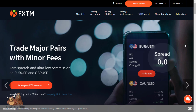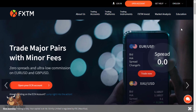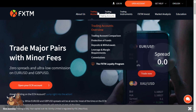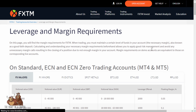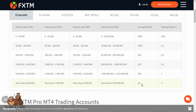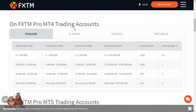ForexTime. Now, this one is one that a lot of people know around the world. Not as old as Avatrade as well, but they have numerous advantages due to the fact that they have ultra low commissions or zero spreads. The trading accounts, they have different trading accounts. The leverage and margin requirements. So you can see leverage up to 2,000 offered, depending on what you're trading, FX majors. It does dial down if you have more than an 8 million unit position, they only offer 25 to 1 on standard ECN and ECN 0 trading accounts. On Pro MT4, it dials down to 1 to 200, 1 to 100, etc.